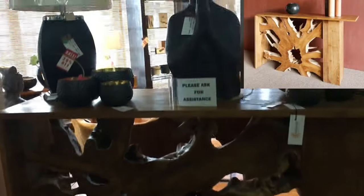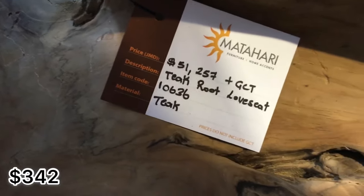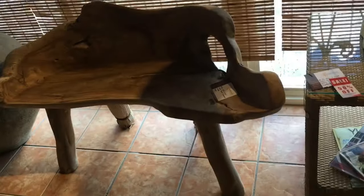Alright, here's another lovely console table. I'm so sorry I didn't get to show you the price of this one. I don't know how I skipped over it. And here's this nice wooden love seat. I'd put this in a garden outside. If you have a nice garden space, I'd put this there. Just go outside, sit in your garden, be one with nature.